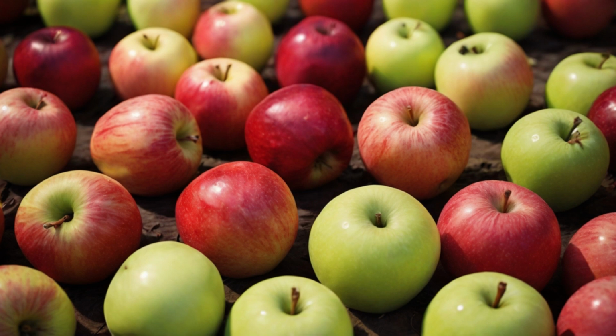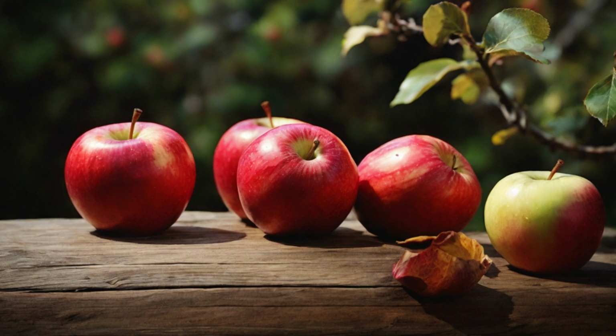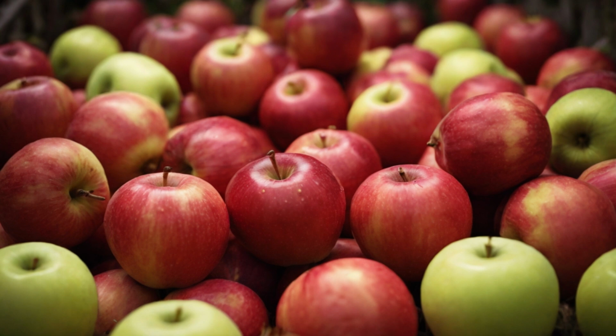Another great thing about apples is that they're low in calories and hydrating, making them an ideal snack for those watching their weight. Studies even suggest that eating apples regularly could support weight management and reduce the risk of type 2 diabetes. While apples offer plenty of benefits, there are a few things to consider.